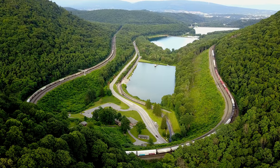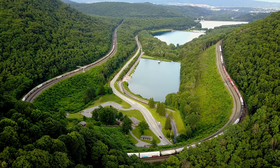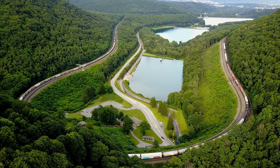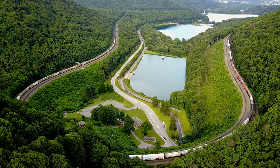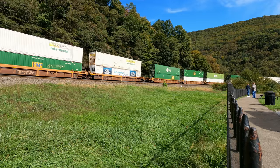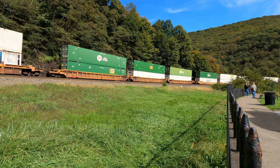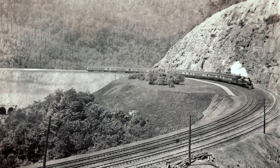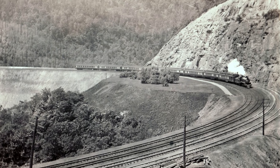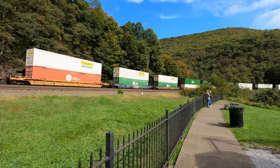Horseshoe Curve is a three-track railroad curve on the Norfolk Southern Railway's Pittsburgh line in Blair County, Pennsylvania. The curve's about 2,370 feet long, about 700 meters, and 1,300 feet or 400 meters in diameter. It was completed in 1854 by the Pennsylvania Railway as a way to lessen the grade to summit the Allegheny Mountains. It's a major east-west route through Pennsylvania to get over those Alleghenies.